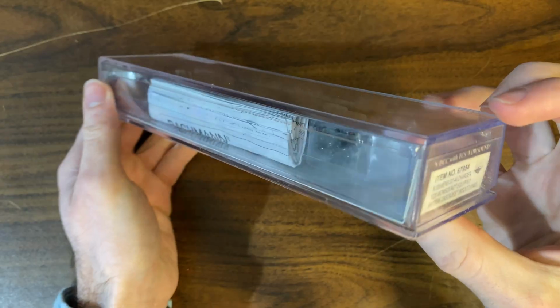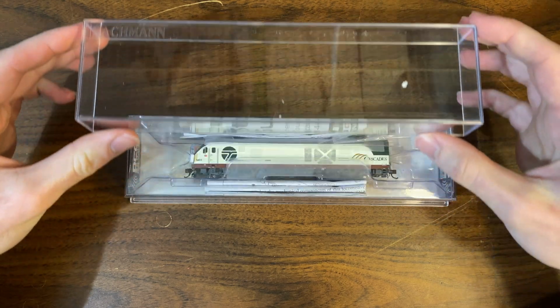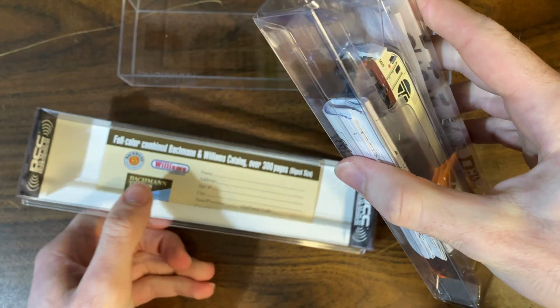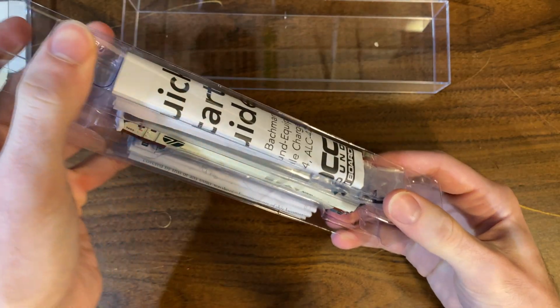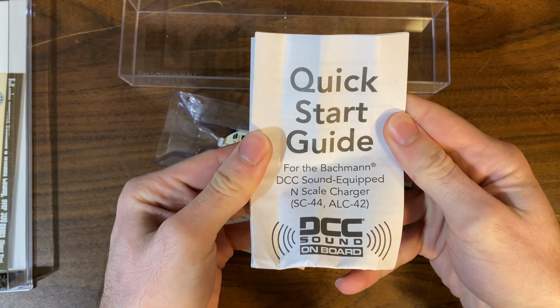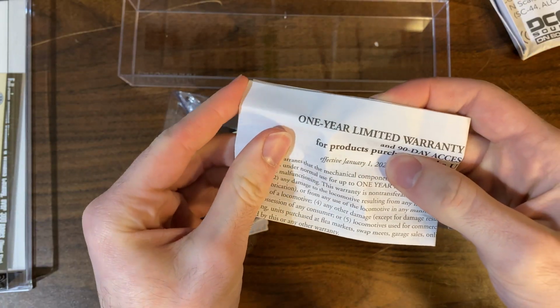This is the Siemens SC-44 charger in N-scale by Bachmann. This model was announced earlier in 2022 and was just delivered at the very end of December 2022, spanning into January of 2023. Inside the box, you'll find the model itself packed very securely, along with a quick start guide — you might actually want this for this one — an exploded parts diagram, as well as your warranty information.